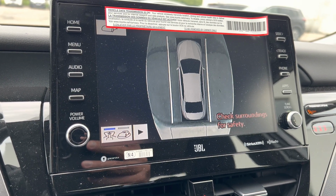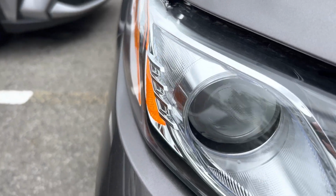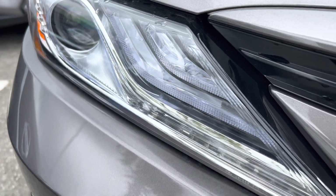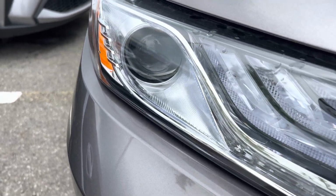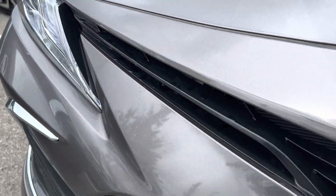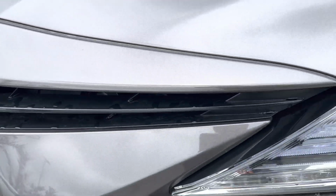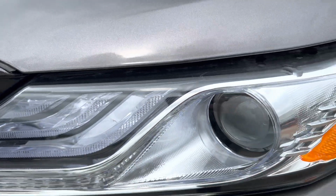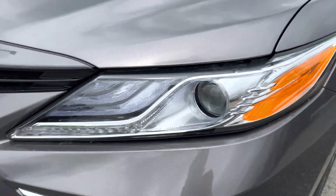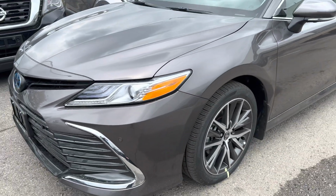Pretty cool. Just giving you a close-up look of the styling here on the headlamps of this 23 Camry Hybrid XLE. What do you think of that design? Pretty similar to the XSE, but not quite. But it really suits the overall look.